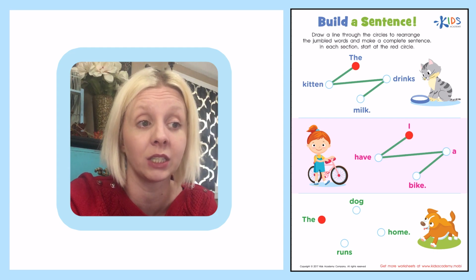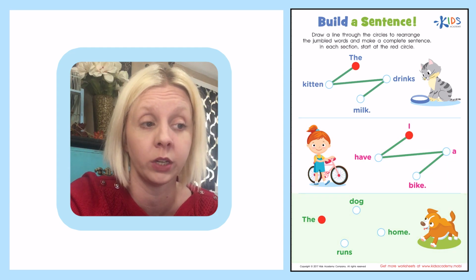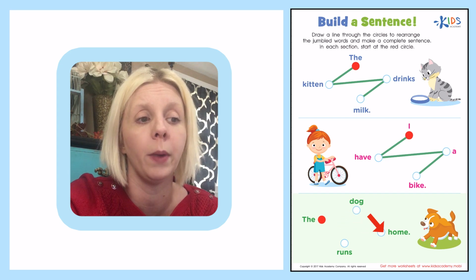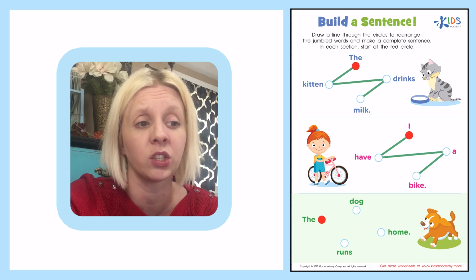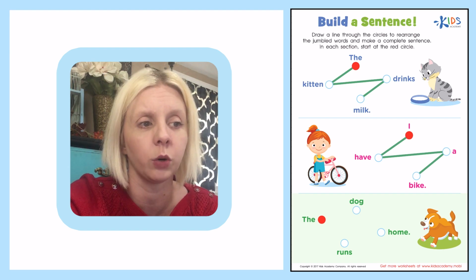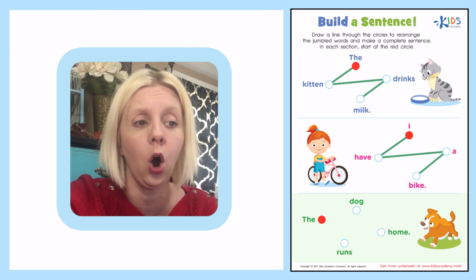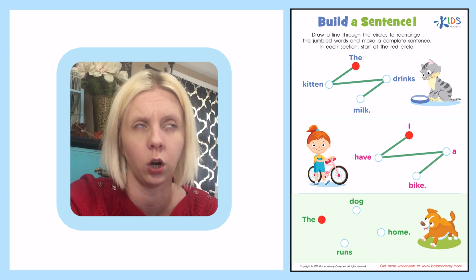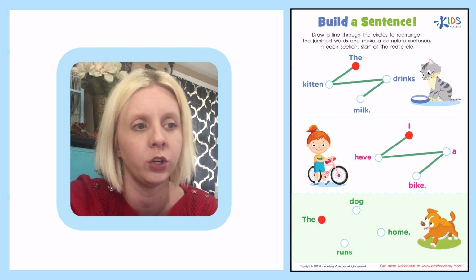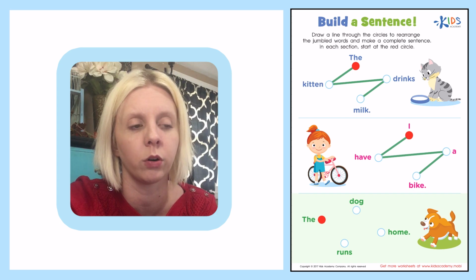All right, so the next one in our section, we're going to start on the red circle, the. And the rest of the words are dog, home, and runs. Now, I know I can't start with runs. The runs won't make sense, so I have to start with either the dog or the home. Let's start with home. The home runs dog. Well, can a home run? No, it can't run, and it can't run dog. So I'm sure that's not the right order. Let's try it again. That didn't make sense.